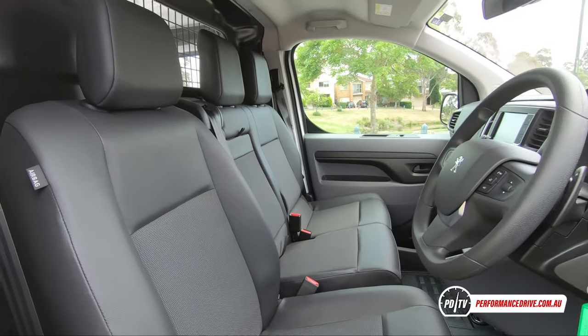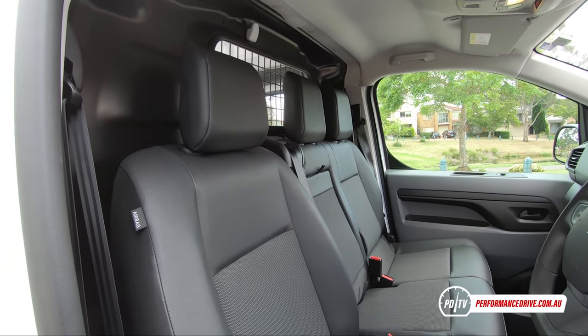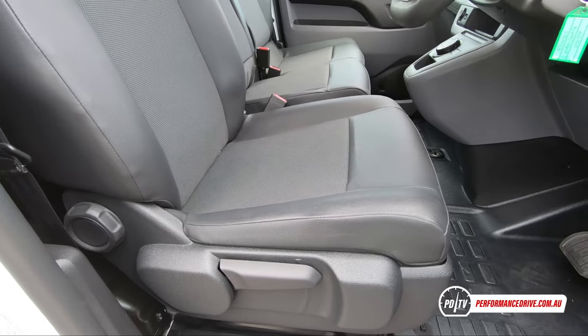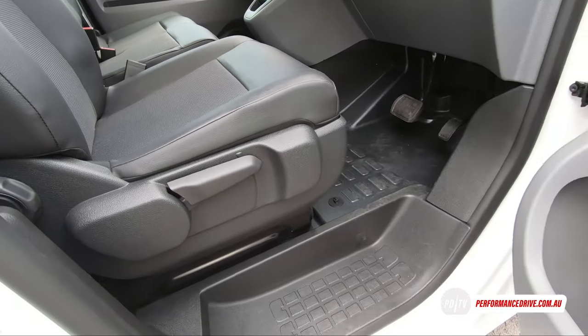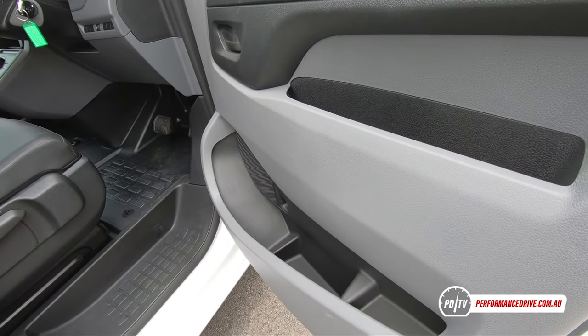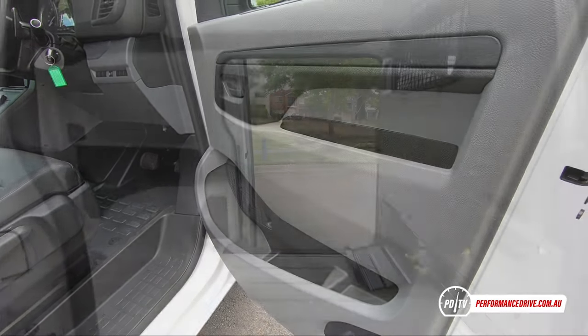About the only aspect that isn't so thoughtful is the position of the cup holder, which is right up on the dash. This isn't ideal for Australia's hot summer months, as your cool drink soon warms up. Passenger comfort is pretty good for this style of vehicle. And of course, forward visibility is just excellent.